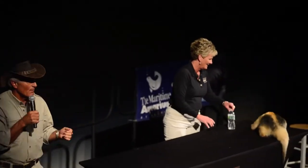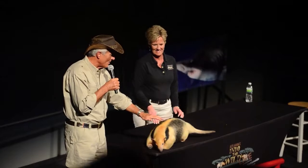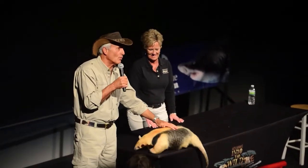That is a lesser anteater. Very few people get to see those in the wild because it's very difficult to see one of these in the wild. These animals here, believe it or not, and we'll show you one in a second, they turn green. Now, why would that animal turn green? Think about Central and South America, especially the Amazon. What happens is, it rains there, all right? And algae grows on their fur.